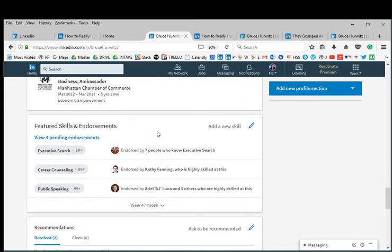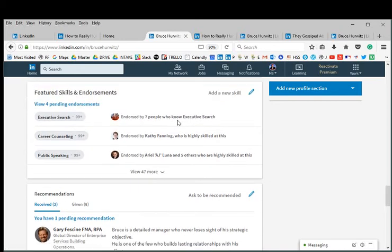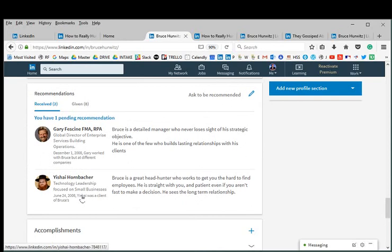There's also a section on skills and endorsements that no one in their right mind pays any attention to. Why? Because people swap endorsements, and sadly they also swap recommendations. They don't mean anything. As a recruiter, if I want to check on your credentials and to check a reference, I'm not going to read something on LinkedIn. I'm going to contact that person.